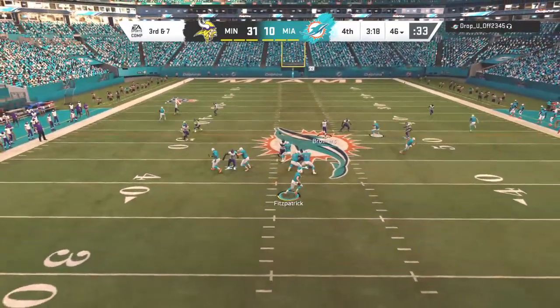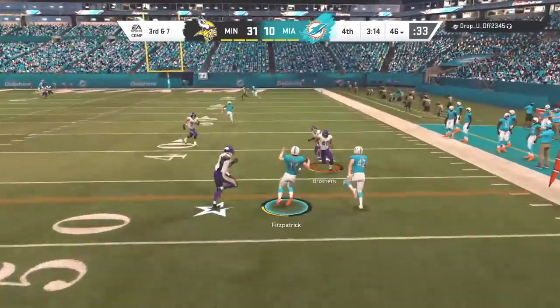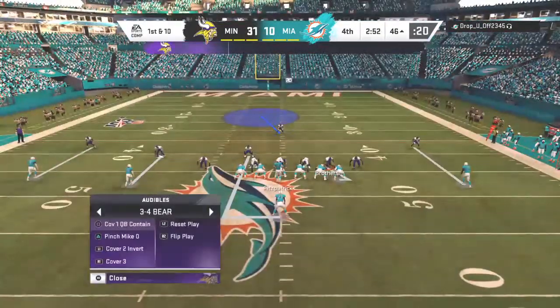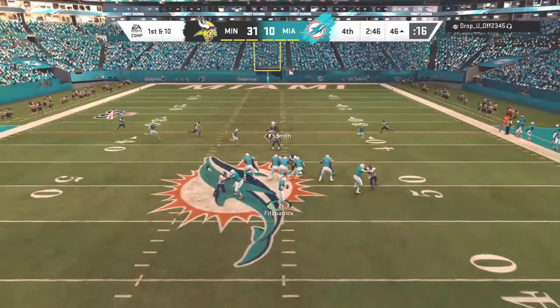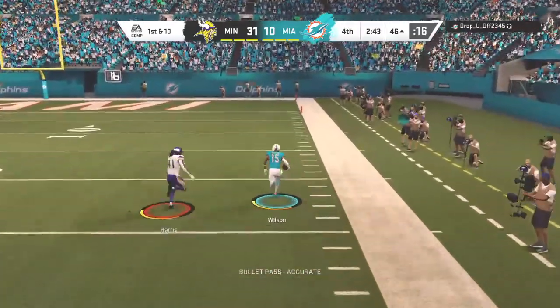On 3rd down, Fitzpatrick flushed to his right. He may try and run for this. 8 yards that time, able to take off, and the result is a first down. From Viking territory now, they'll come up 1st and 10 at the 46. To throw is Fitzpatrick. And a completion to Wilson.